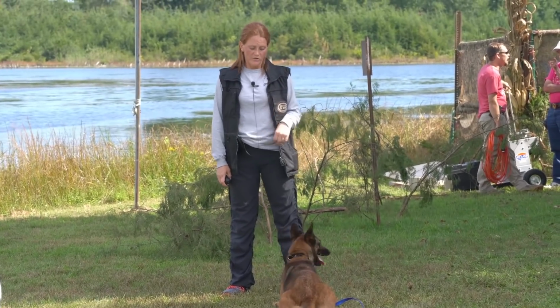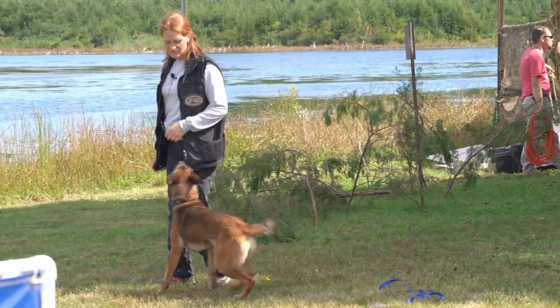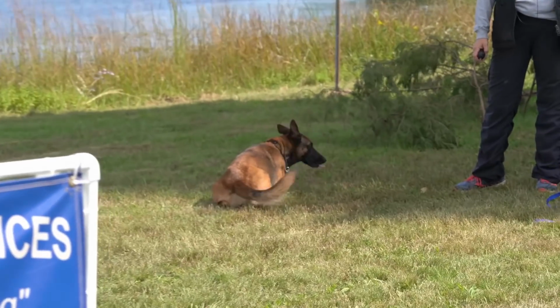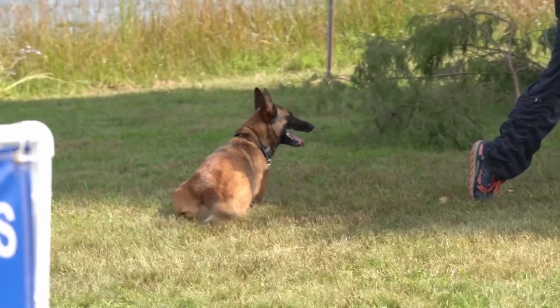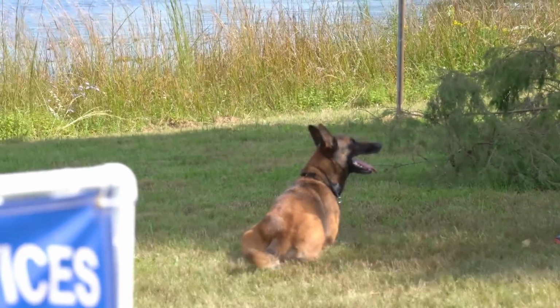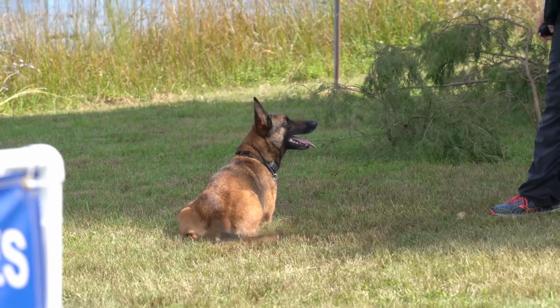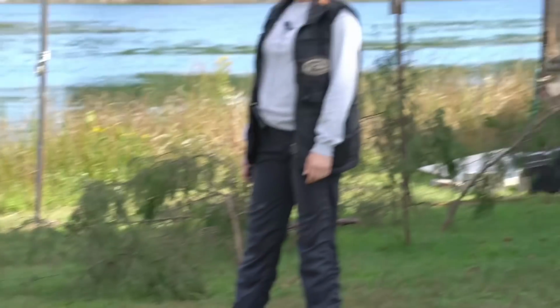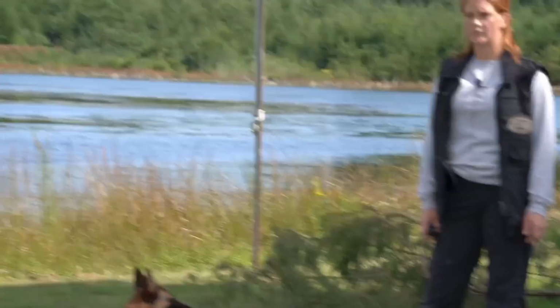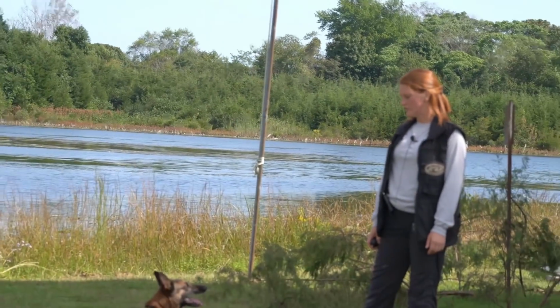So, a little fun fact about Luna is she made it to nationals before she was 2 years old. We did not win nationals, unfortunately. She had a little too much fun in bite work, but she did very well, placing second at a national event in obedience at a very young age. So we are now currently competing in PSA 2. We have our level PSA 1. So I'm going to show you a little obedience.